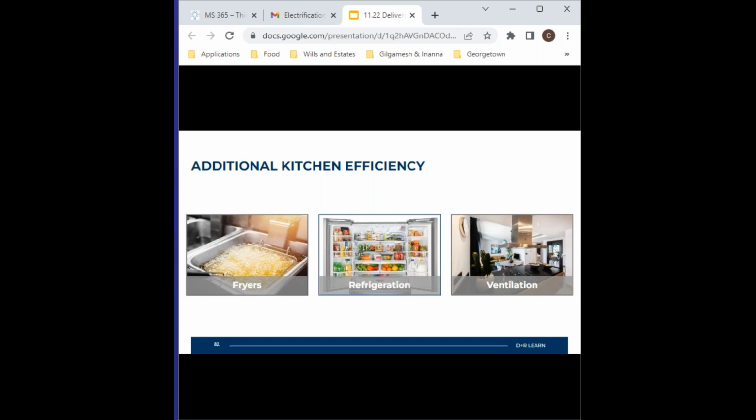So we looked at fryers, we talked about refrigerators. Quickly on the ventilation, right? So exhaust fans and range hoods can be more efficient by using premium energy efficient motors. Controls for these motors can also be incorporated to ensure efficiency. Heat pump water heaters can also reclaim rejected heat from the kitchen and use it for domestic water heating and/or space heating and cooling. We talked about that before. So yeah, there's a couple other opportunities for energy efficiency in the kitchen outside of that electric stove and using the heat pump water heaters, etc.